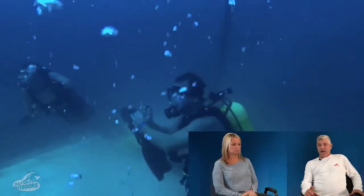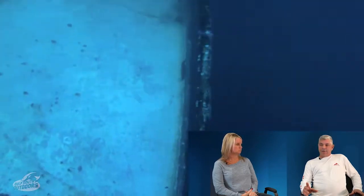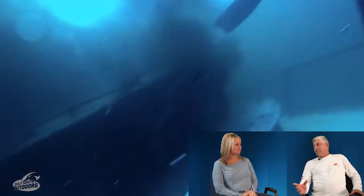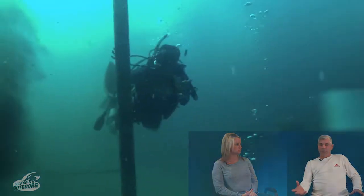Their fins got knocked off them, mask got knocked off, and I was just counting heads. I was just trying to find out how many people we had on top of the water, how many people we had on the bottom, and who was missing.